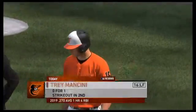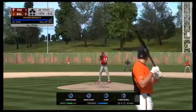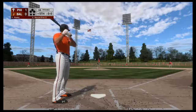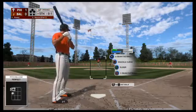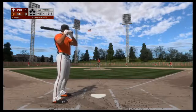And here's the big right-handed power threat, Trey Mancini. He'll start things out here in the home 5th, and it's been tough sledding for this lineup through the first half of the game. Yeah, they haven't had any momentum going to the plate so far in this one, Matt. They need something to break their way and wake them up a bit. Be nice to get these fans involved at some point as well.